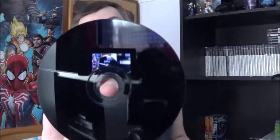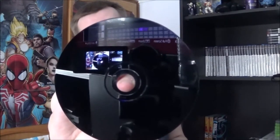So anyway, let's check the disc. Look at that. Perfectly clean through there. Perfectly clean at the front. Perfectly clean at the back. Wow. That is amazing. I am so thrilled. CeX Dover never disappoints me. So all these things together, all the games, £23. That is amazing. So kudos to CeX for that.